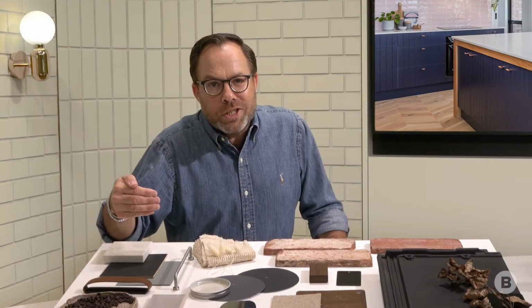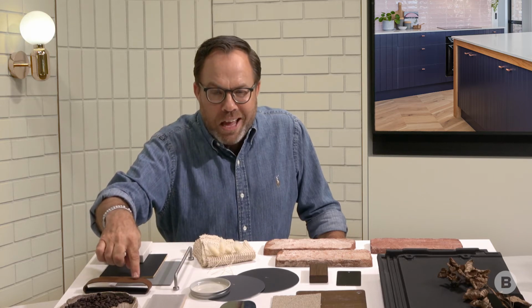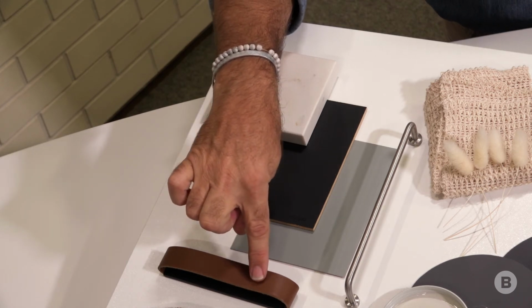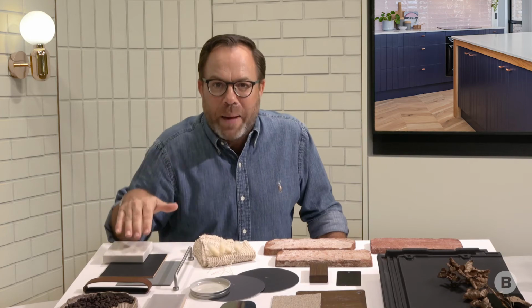For all of the accents inside, you can go for traditional metal, but why not go for something a little bit rustic like a leather handle and really add that rural charm. It also brings those beautiful brown tones into the kitchen. So it's a great thing to remember when selecting all of the details and finishes in your scheme. Always refer back to the rest of your palette.